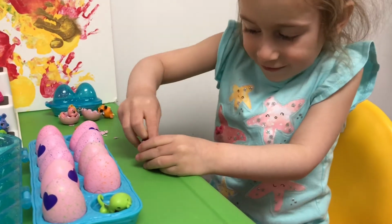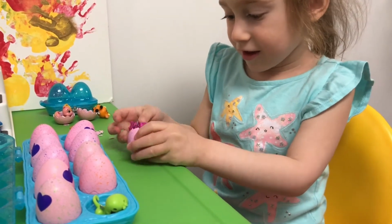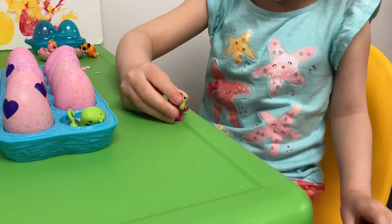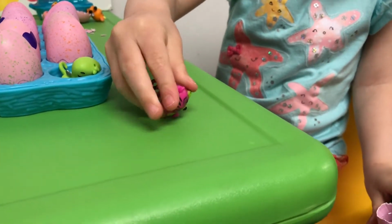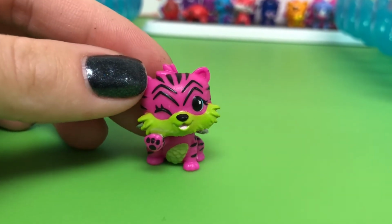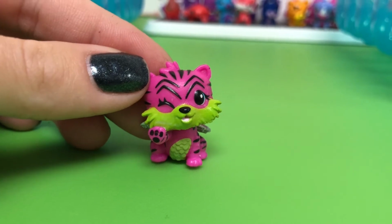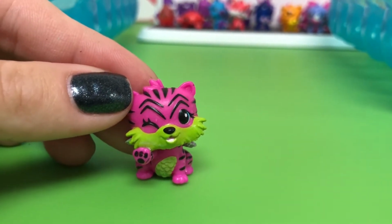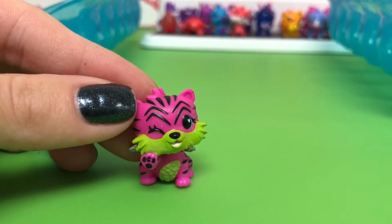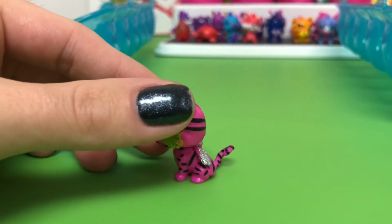Okay, Victoria's hatching. Did you find it? Whoa, it's a tiger. Hello, tiger. Her name is Tigrette. She is a common from a jungle family. A beautiful pink and green tiger. Guys, you know that tigers are the biggest species in the cat family. Wow.